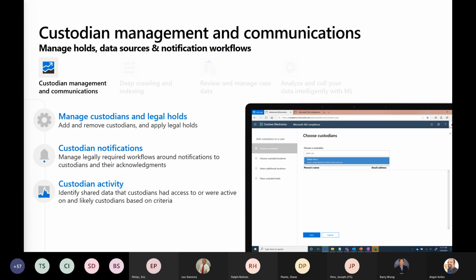So, part of the things when we talk about eDiscovery, and we look at what we usually call custodians, which are going to manage and hold that data. Within the Security and Compliance Center, we have the ability to manage those custodians. So we can add and remove custodians. You can apply your legal holds here. You can manage legally required workflows for those custodians and their acknowledgement.